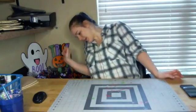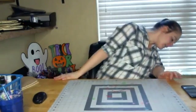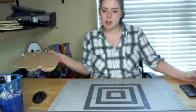Let's see. So we are all set. Today I'm going to be painting. I have not fully decided what I want to paint yet. It's been kind of a mess. I actually ran out of paint last night, and I didn't get a chance to finish what I wanted to work on. I actually ran out of white paint.